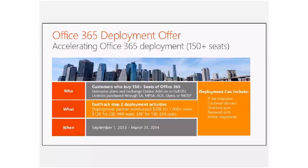This is for customers that buy 150 seats or more of Office 365. You may be eligible for this, and we'll assess your eligibility with Microsoft, and then we can apply the funds that are available to your project. And there are some different parameters of things that we will provide back to Microsoft to show the work we've done. In addition to this, if you have software assurance benefits, then you might be able to take advantage of any unused planning vouchers that you have as part of those benefits.